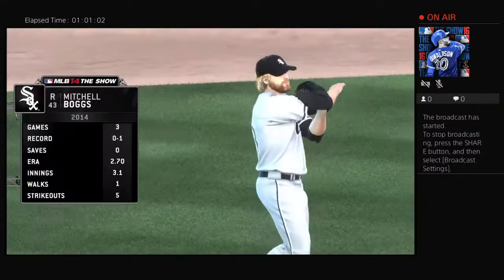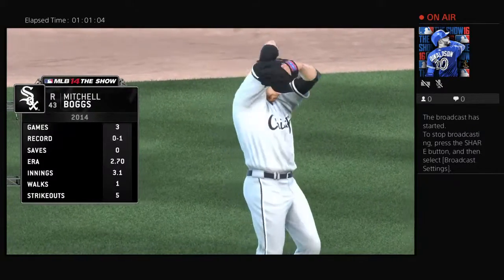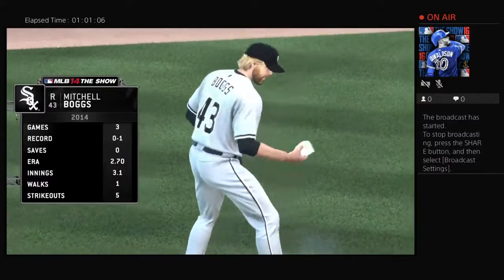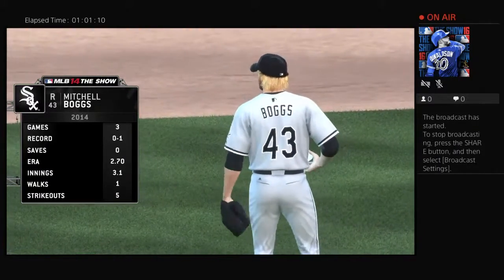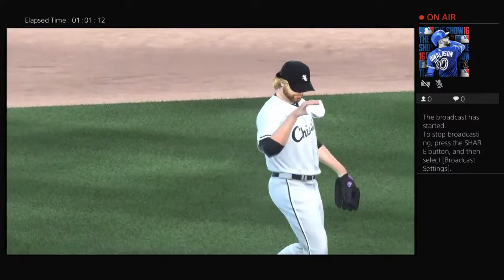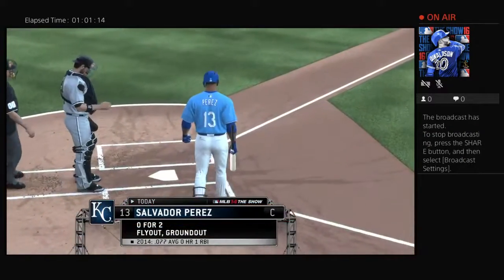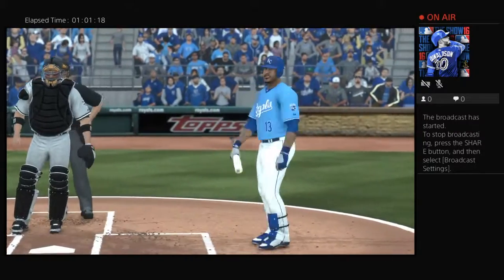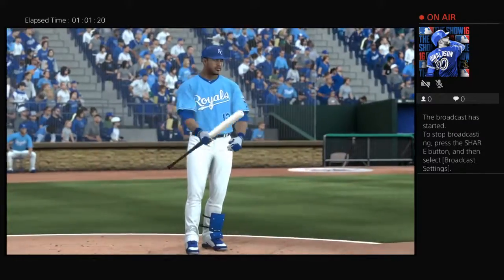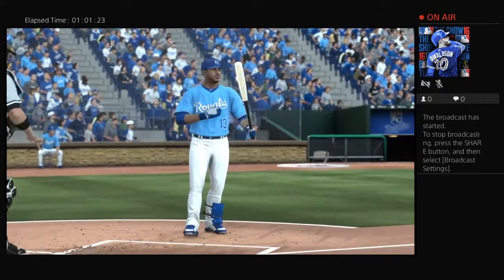Mitchell Boggs will come on and make his fourth appearance in this campaign. Mitchell Boggs. Salvador Perez will stand in here as he'll get things started for the Royals in their half of the sixth. Salvador Perez.